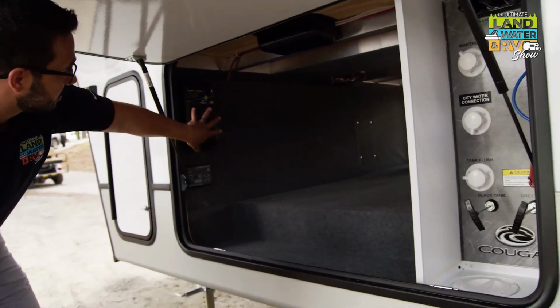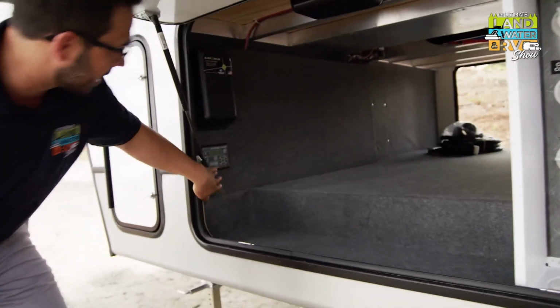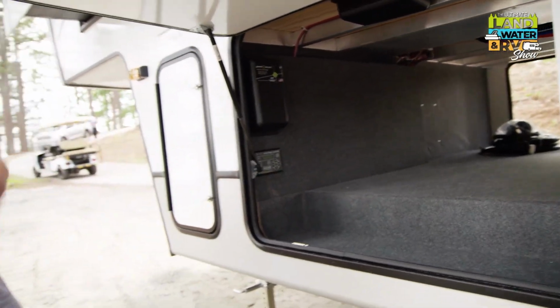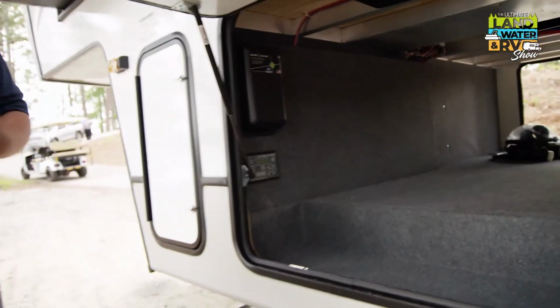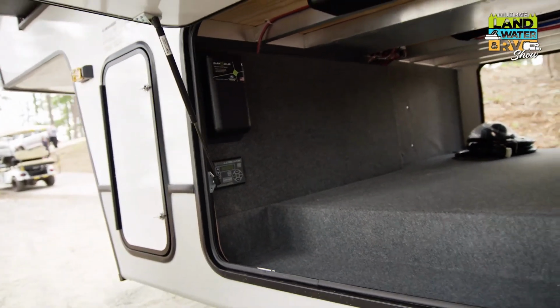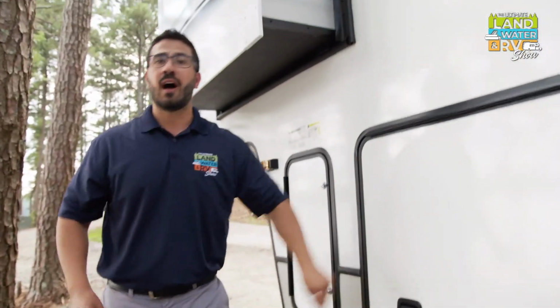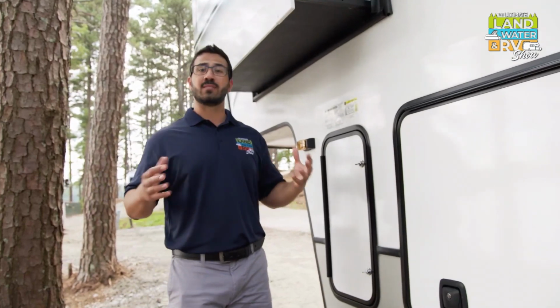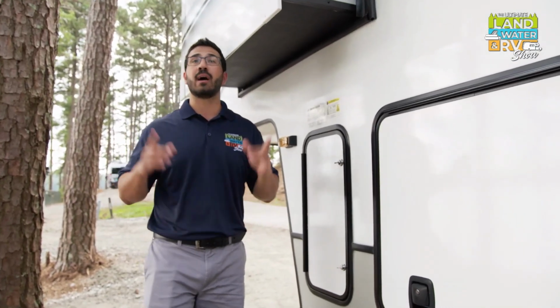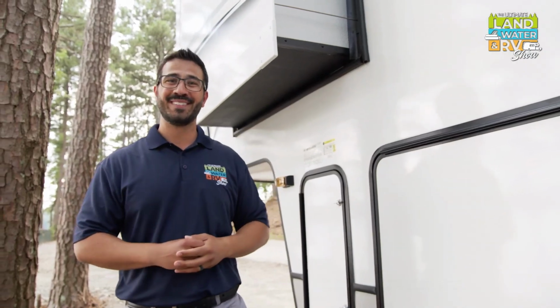This one is solar ready. It's another thing with fifth wheels. You can get big solar packages on there, and you will also notice that auto level controller is just a little bit bigger. There's a few more options on this particular unit. So folks, again, there are tons of different options when we start talking about fifth wheels. I have one more to show you. It's big, it's beautiful, it's a newer floor plan. I'm super excited about it. So let's wrap up on this one and head on over.